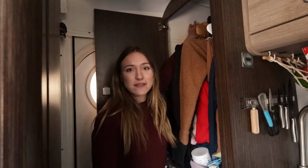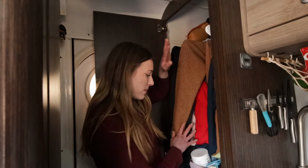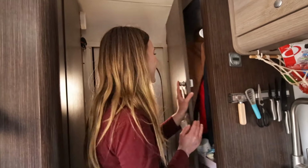And at the top we have some of our puffers and sleeping bags and things like that. And on the bottom I have a bunch of skincare stuff. So this surprisingly fits quite a lot. Probably more in here than there should be.